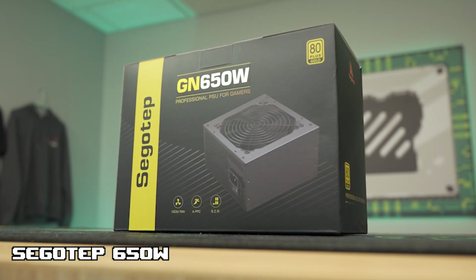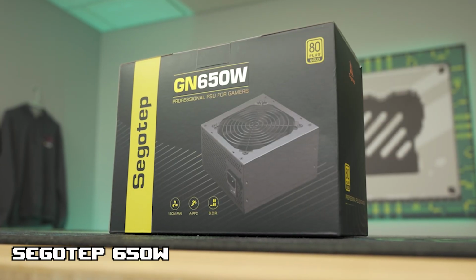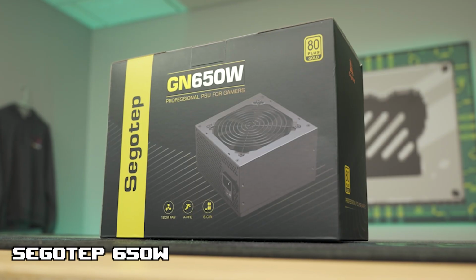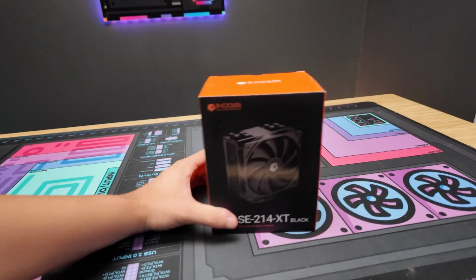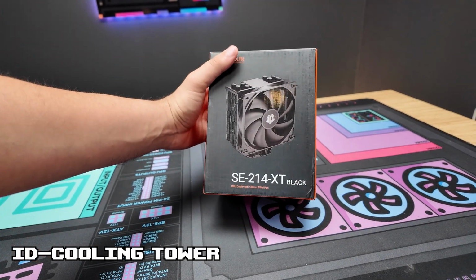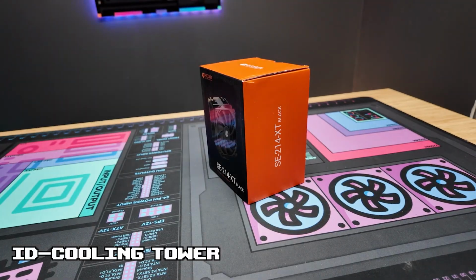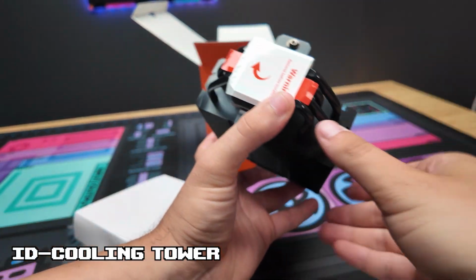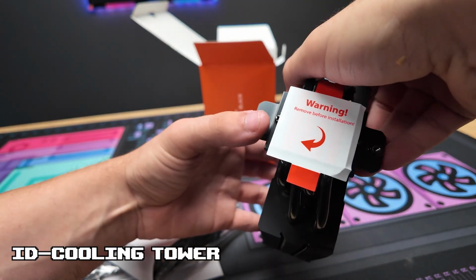Now for the power supply, we went with the Budget King, the Secotep 650 watt 80 plus gold. These are great for about $60 and have been really reliable for us in the past. And to cool this build, we went with the budget friendly ID cooling tower cooler, the SE214XT. This is still under $20 and a must have if you're building a budget gaming PC in 2025.